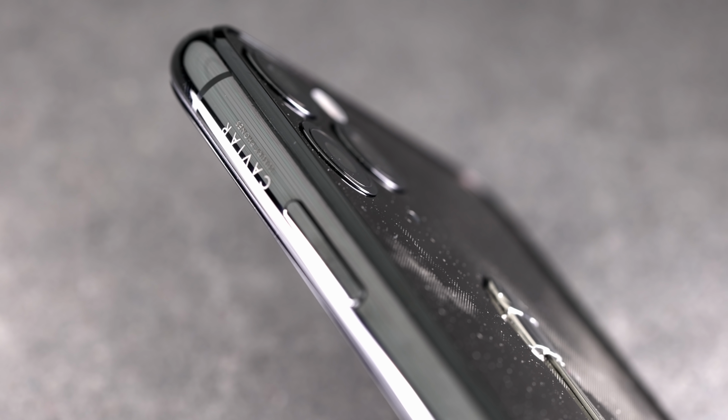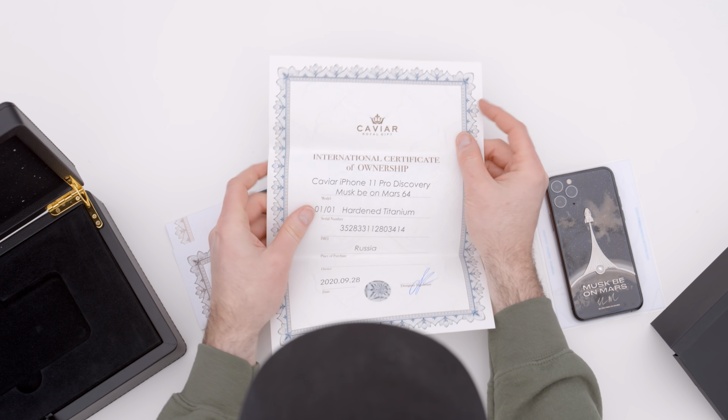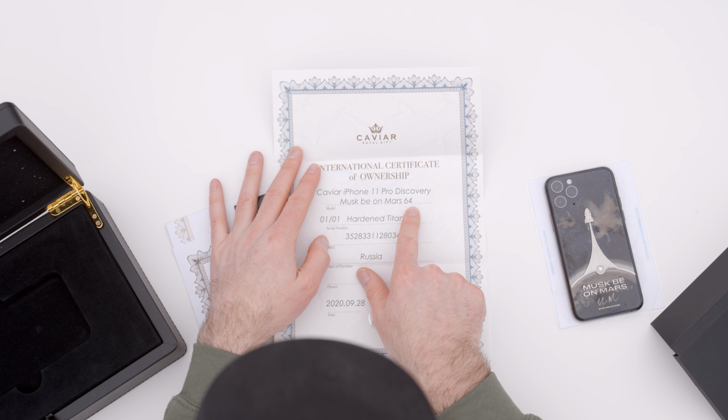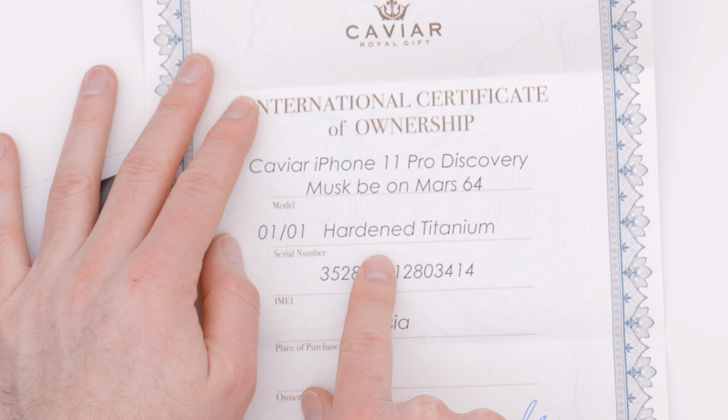However, as you can see, the camera unit is now flush, so everything they built up on top of it is elevated to the same level as the camera module. The Certificate of Authenticity, International Certificate, the Caviar iPhone 11 Pro Discovery Musk be on Mars 64. This is one of one, this particular unit, because it's made of hardened titanium.